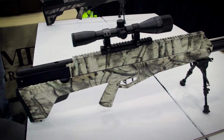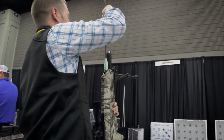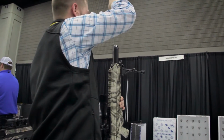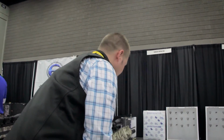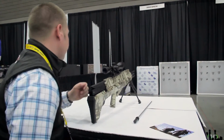Someone online had asked me to take a look at the new Crosman Pioneer Airbow. It's going to retail for $849 and can fire 8 375 grain arrows at a consistent 450 feet per second. It'll come with 3 custom arrows and field tips, a 6x40 scope, a sling, and a quiver.